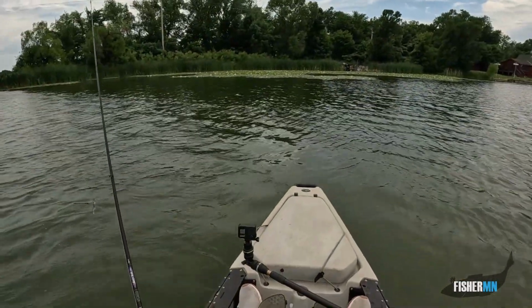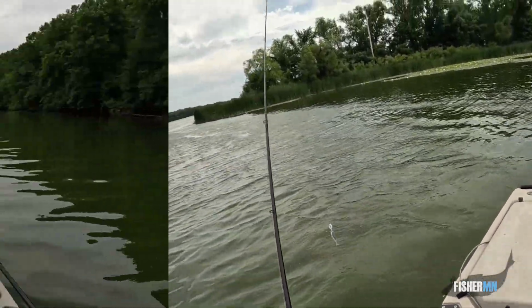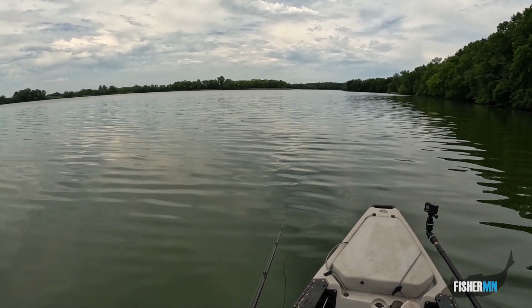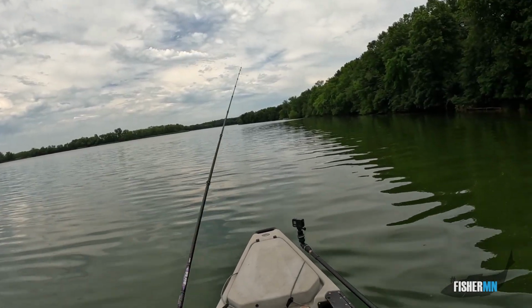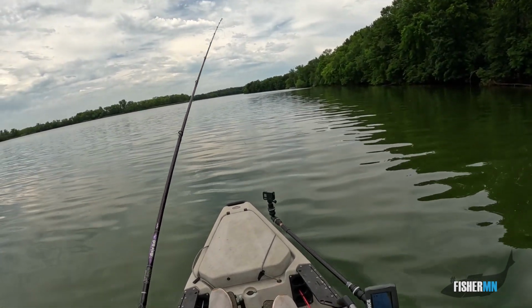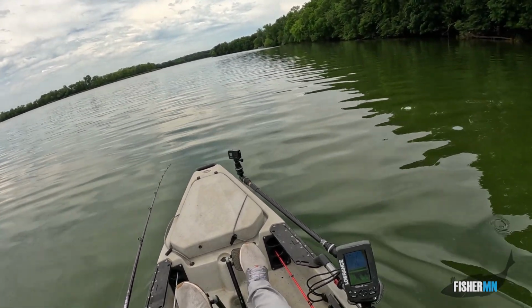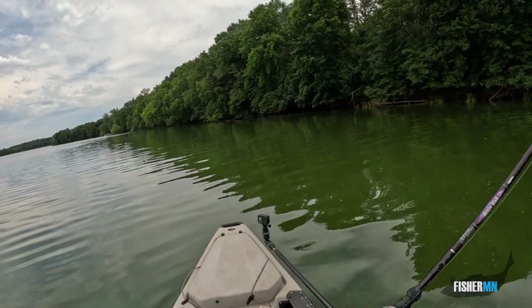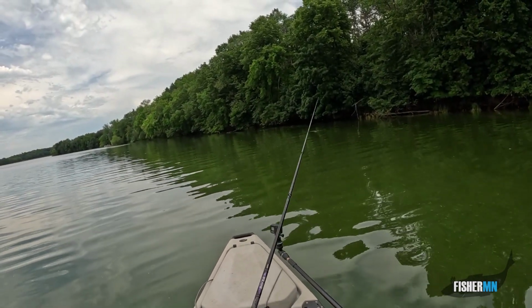Coming alive late in the day. Out of the wind. Cruising down the shore that we haven't got a giant bass on, but we got some bass, we got some northerns. Hoping something's willing to eat here in mid-afternoon. I'm guessing it's 1:30, 1:55. I tell you, time just flies by out here.